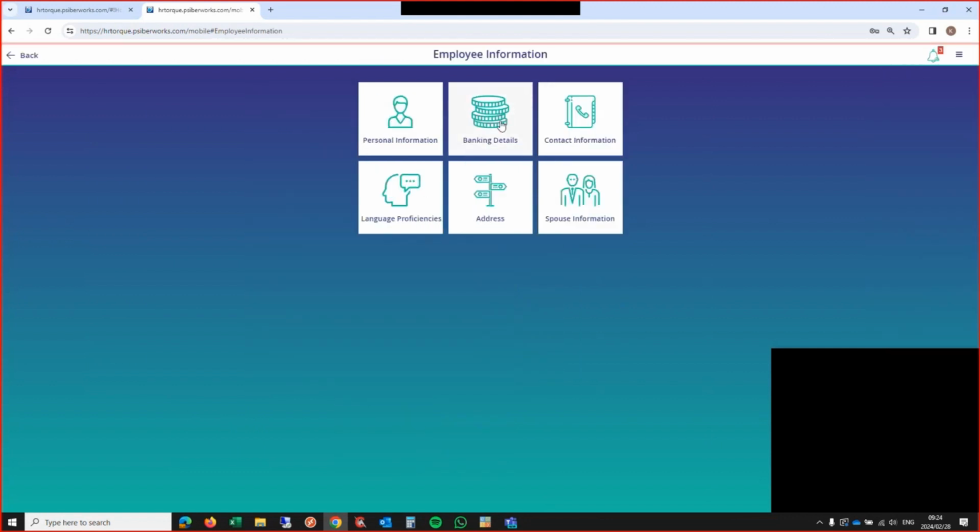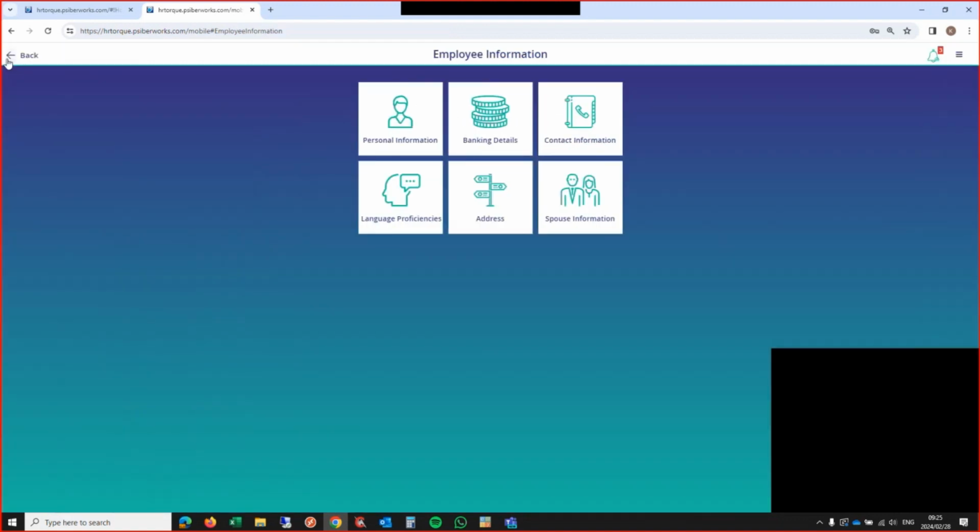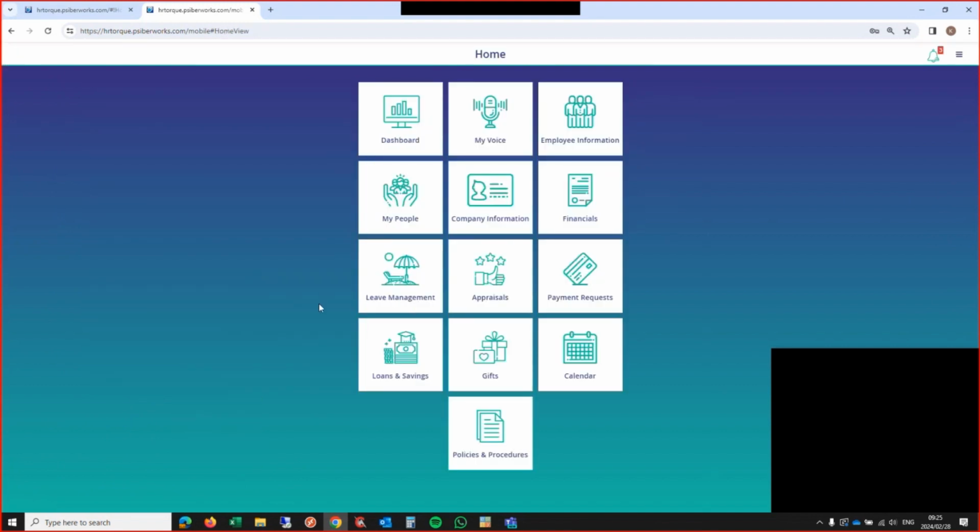The other one was banking details. The individual can review what their current banking details are, as well as see the history of what their banking details have been. You can allow people to add their own banking details or to change their details. Everybody has varying tolerances for that ability. So whatever works for you, the system can handle any of those bits and pieces.